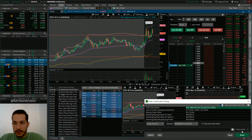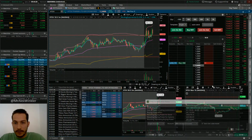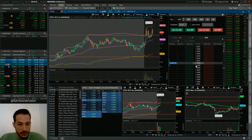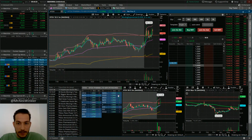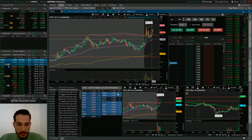Possible entry at 26. Want to be careful here with this one. 24, quicker pullback. It's really annoying not to be able to enter in here. Huge sellers, guys, on the 30. I don't know if you guys saw that.